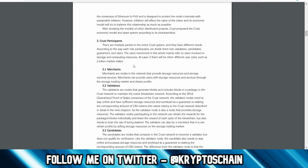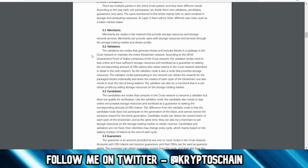Now, the users are actually the ones that are paying for the storage service. So you as a customer, maybe you want to use blockchain technology to store, and you're thinking of using Crust Network because they're cheaper than other solutions. So you are the customer in that case. There are the merchants too. So the merchants are the nodes in the network that provide the storage resources and storage retrieval services. Merchants can provide users with storage resources and services through the storage trading market and obtain profits.